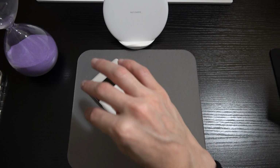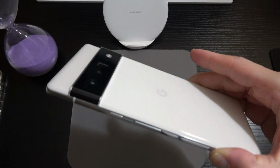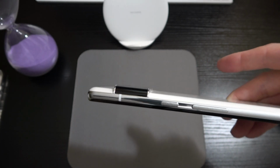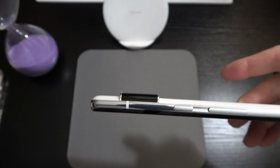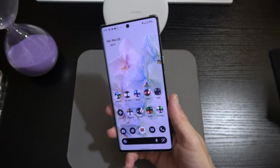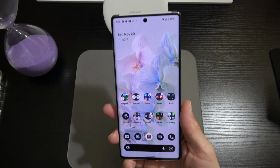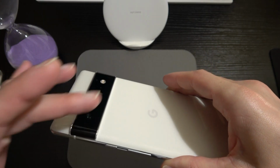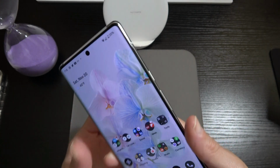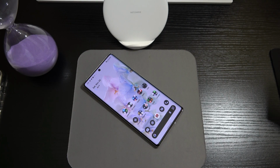Just from how the cameras are, really, that's the main thing that sets it off. And the camera hump, it protrudes a bit. It's not too cumbersome. I've got a Google branded case, and when you slap the case on this bad boy, there's a lip that protects the camera hump. So when the phone is sitting down on a flat surface, it's not sitting directly on the camera lenses or the glass that protects them.